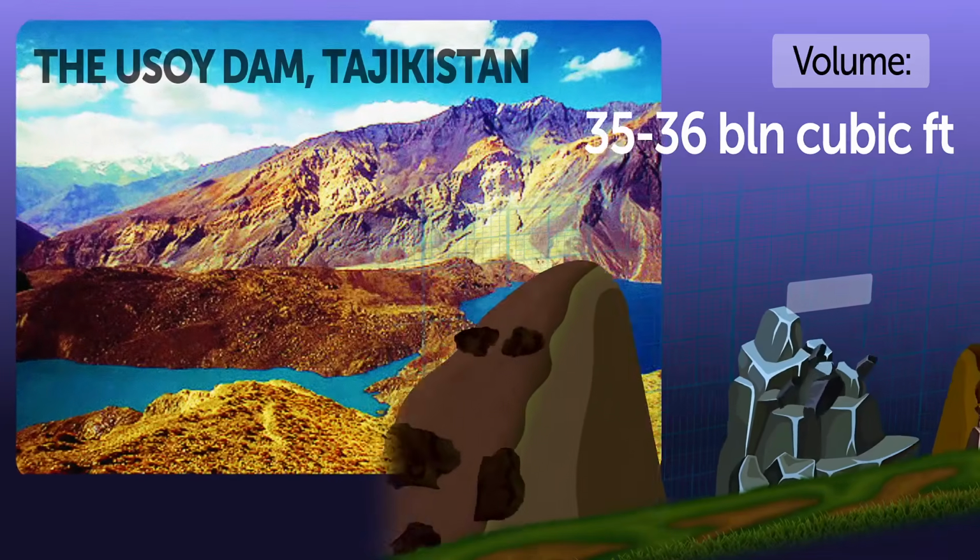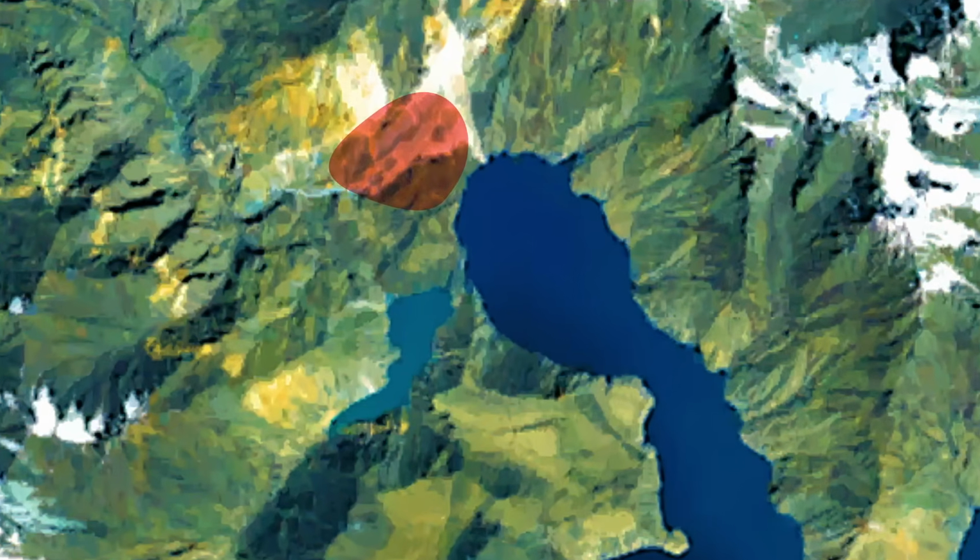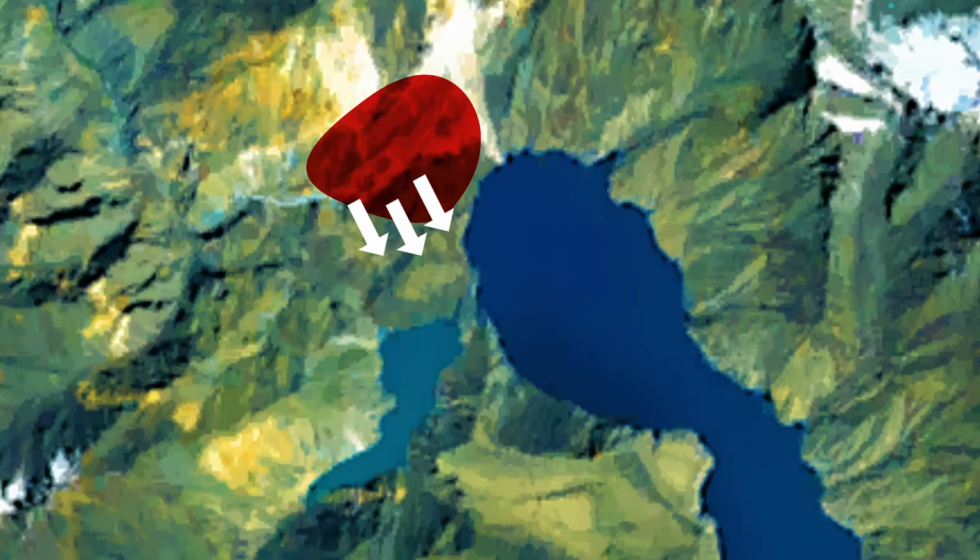The Usoy Dam, Tajikistan. Set off by a magnitude 7.4 earthquake, the rockslide falls into the Murghab River and blocks its flow. That's how the Usoy Dam, one of the tallest in the world, appears.